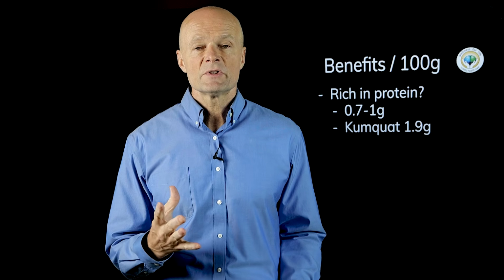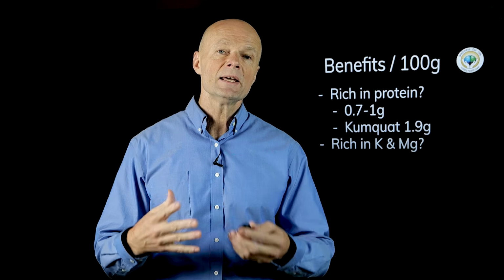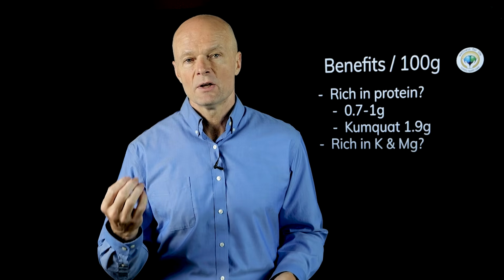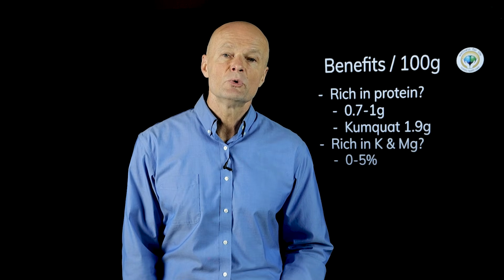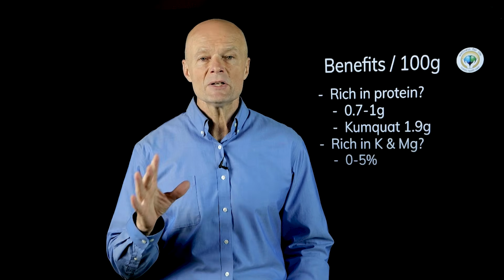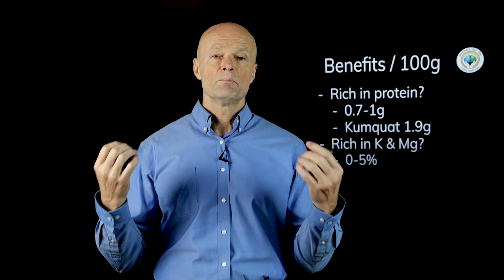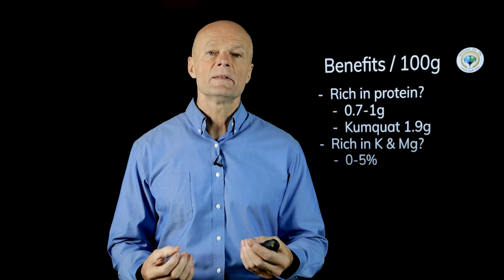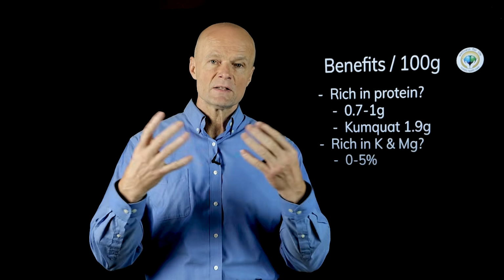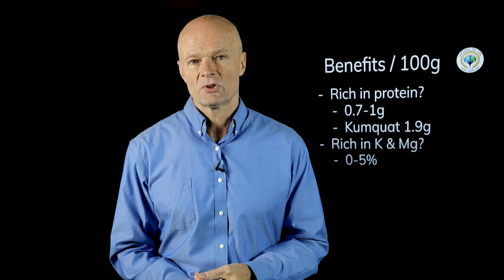We often hear that citrus fruit is very rich in potassium and magnesium, but for a typical serving of about 100 grams, you're going to get 0 to 5% of these minerals. So we want to think of fruit as a treat, especially if we're trying to lose weight or reverse insulin resistance, which most people have some issue with. Then we don't want to think of these foods as a way to get more nutrients and then start eating more. It should be more of a treat or an occasional thing.